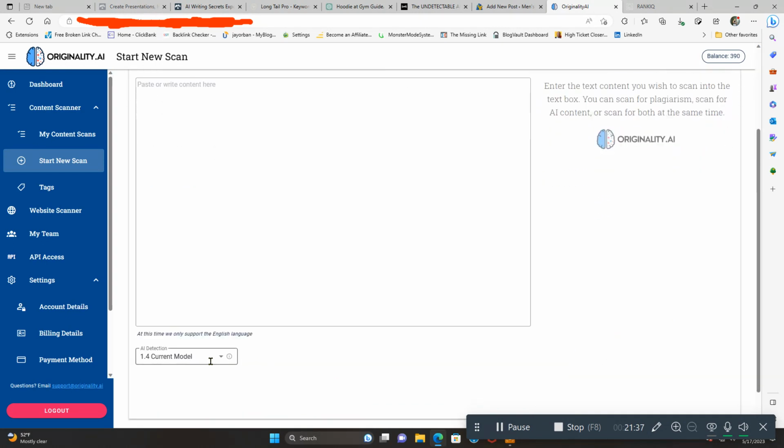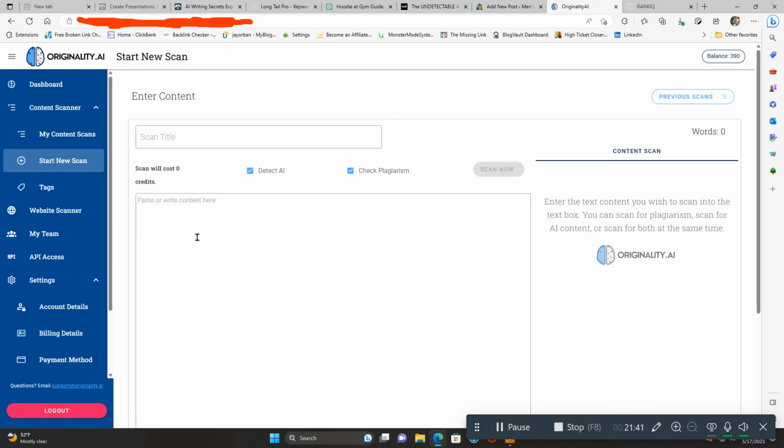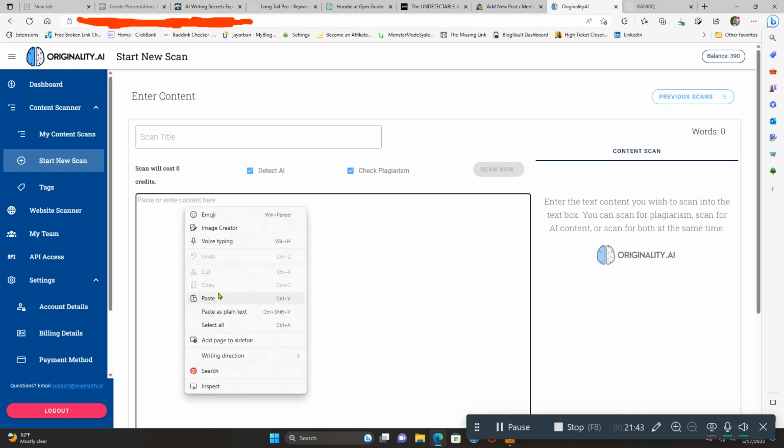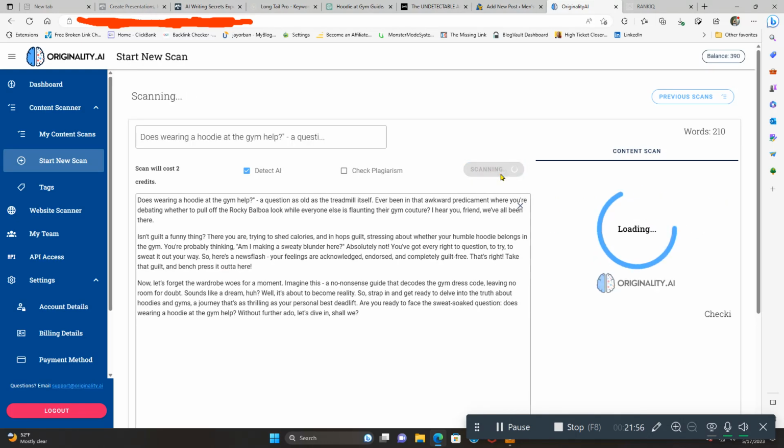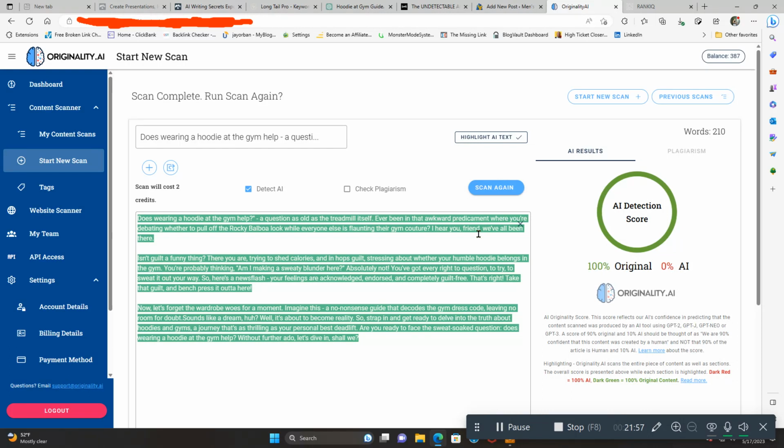And we're going to go to this, paste that in here. Does wearing a hoodie at the gym help? And we're going to hit scan now. Let's see what it comes up with if it detects it. And it's 100% original, 0% AI, so it passed. So that is a big plus. Now we're safe to publish this on our site.